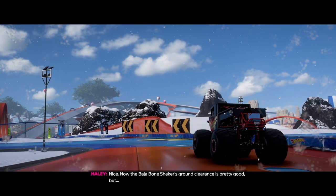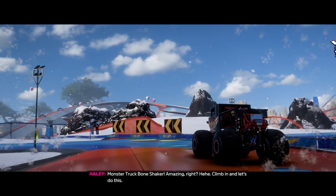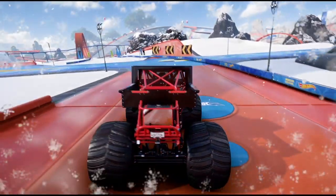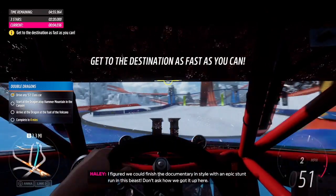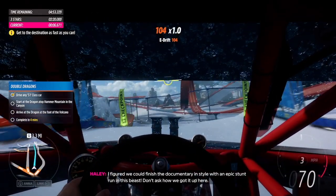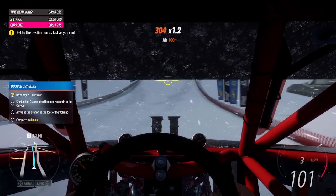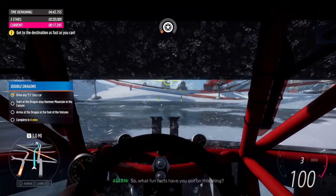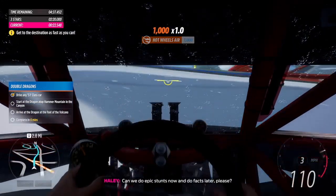Nice. Now the Baja Bone Shaker's ground clearance is pretty good, but Monster Truck Bone Shaker, amazing, right? Climb in and let's do this. I figured we could finish the documentary in style with an epic stunt run in this beast. Don't ask how we got it up here. Very nice. We'll make a Hot Wheels pro of you yet. So, what fun facts have you got on this thing? Can we do epic stunts now and do that later, please?